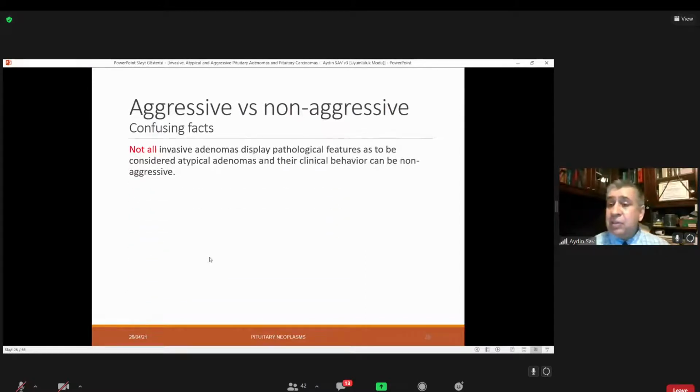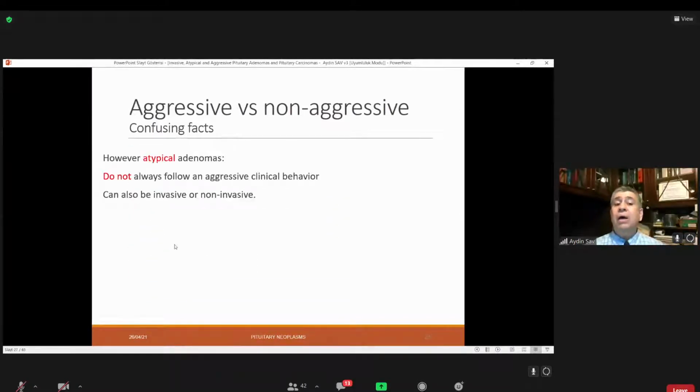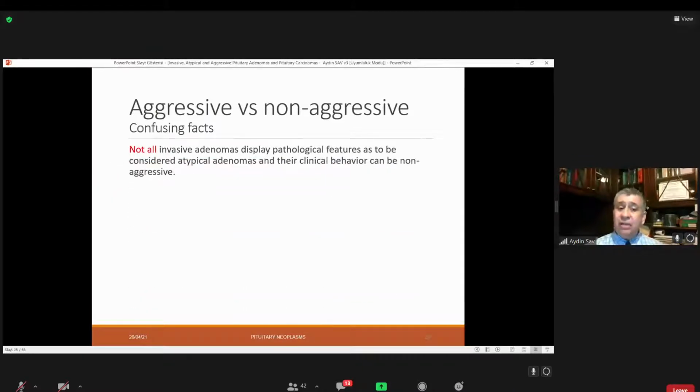So you might be asking why we call them atypical adenomas if they no longer show an aggressive behavior. The atypicality is not the equivalent of aggressiveness. They are different. Not all invasive adenomas display pathological features to be considered atypical adenomas. This is another finding. Although our pituitary adenoma is invasive, under the microscope everything seems quite silent. And some non-invasive tumors behave aggressively. Again, it's another confusing fact.